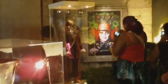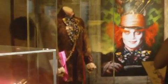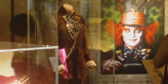Cool little special characteristic about the Mad Hatter's suit. It can tell of his moods. If he's happy, his bow tie goes up. And if he's sad, his bow tie is down. Showing the fluctuating moods that the Mad Hatter has all the way through. He seems to be very temperamental. Again, this is the original hat and costume worn by Johnny Depp in the film.